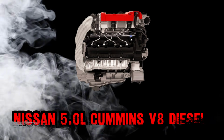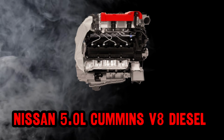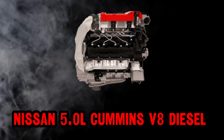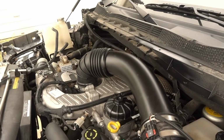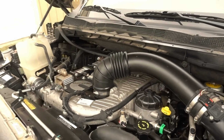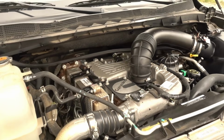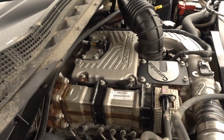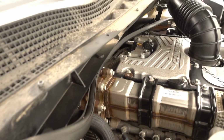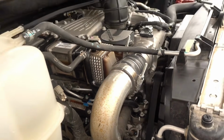Number 4. Nissan 5.0-liter Cummins V8 diesel, Titan XD, 2016 to 2019. The Nissan Titan XD with the 5.0 Cummins V8 diesel was an ambitious idea that failed in execution. Nissan positioned it as a tweener truck, slotting between the half-ton and 3/4-ton segments. The Cummins name gave it instant credibility with diesel buyers, but the reality of owning one has been far less impressive than the marketing suggested.